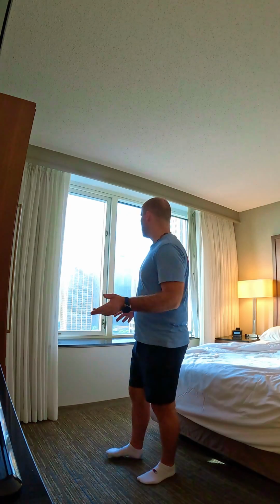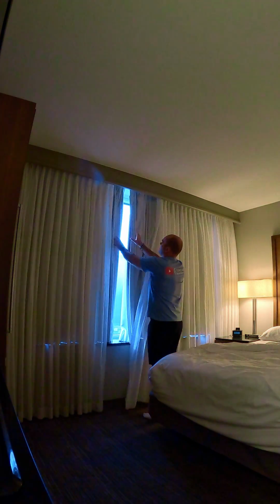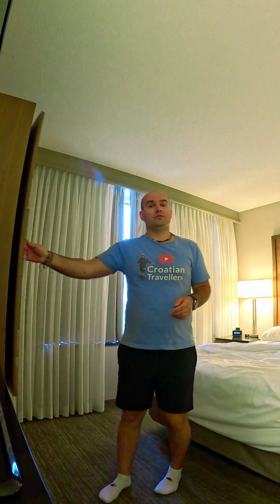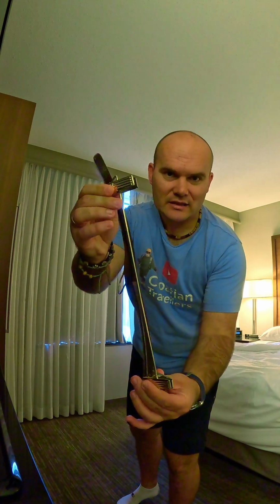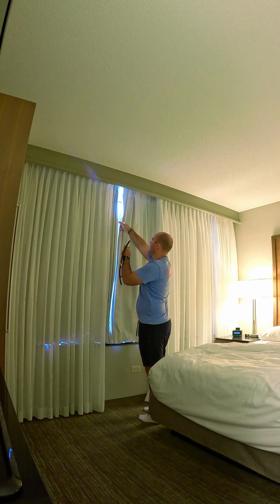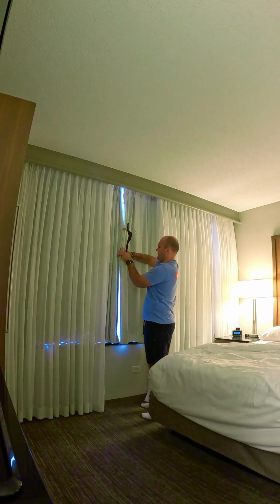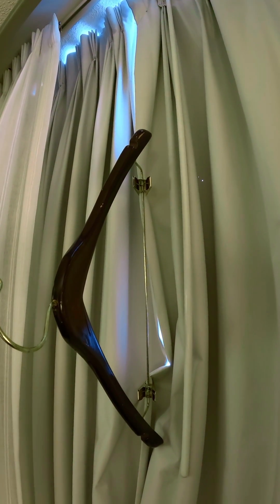And now the number 3 and maybe the most important. So you know, in hotel rooms, when you put these curtains together when you're going to sleep, you always have this gap. So look what you will do. You take the hanger, you have always this, and put them together here, here, and now you have total darkness.